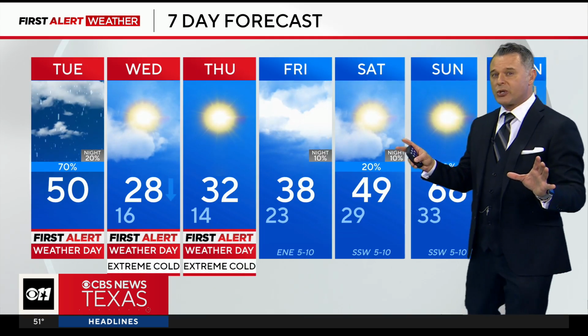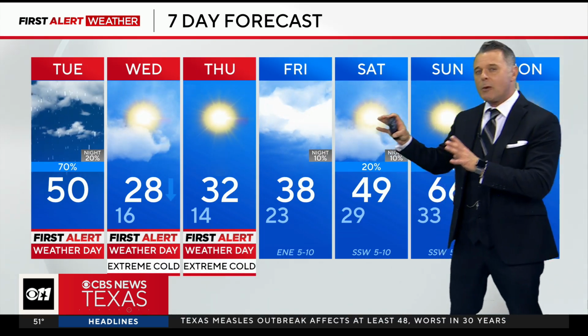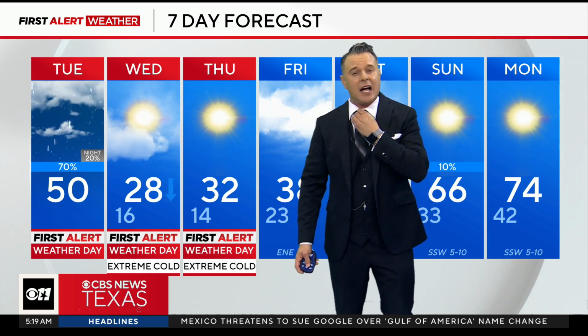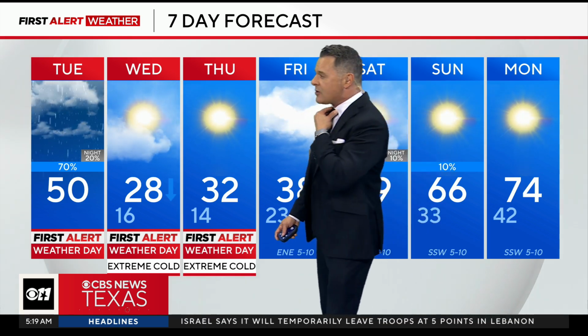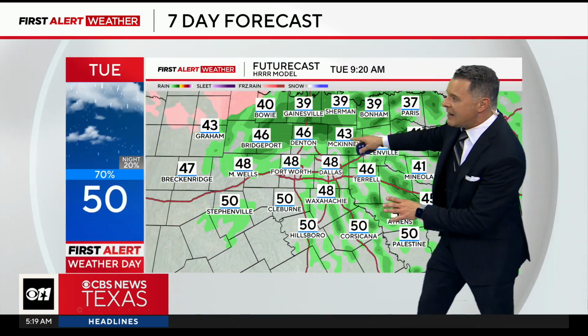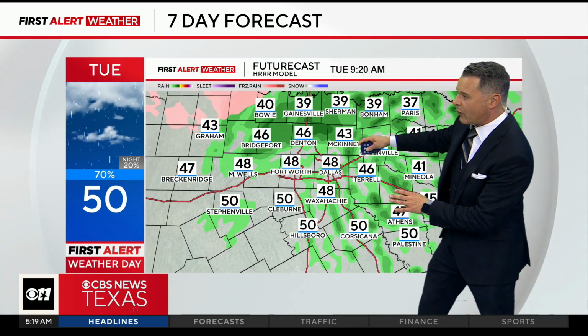So let's show you the First Alert 7-day forecast. I really want to help you paint the picture of how everything's going to be changing this week. You notice that today, 50 degrees, you're thinking, not too bad. We're going to be seeing this cold front really slide its way through parts of North Texas as we go through the day today. This cold front, as it slides its way in, really drops our temperatures. So here we are in the upper 40s to the low 40s to the low 50s.